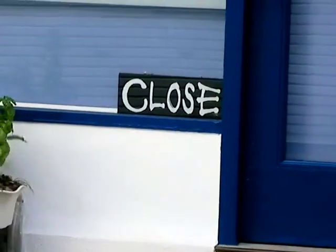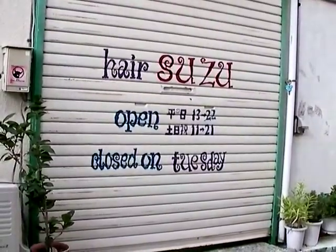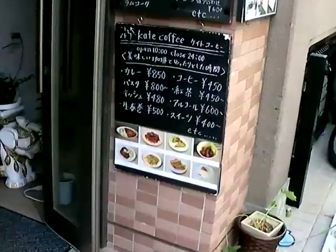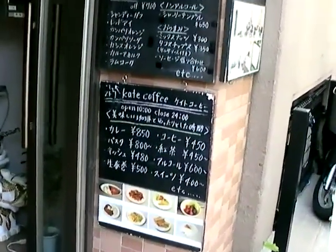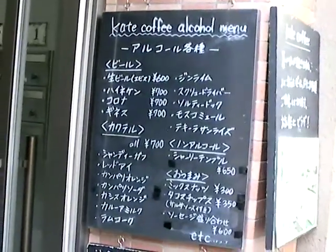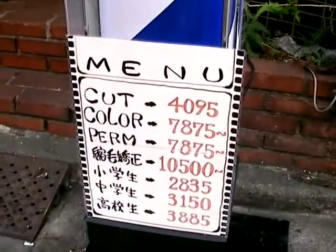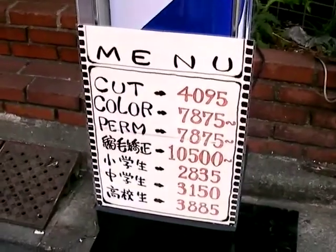This is an example of how English is used badly in Japan. It says close instead of closed. This is an example of how English is used everywhere, purely aesthetically, just for looking cool, not really to help foreigners. For example, this menu, you can see the titles are in English, but none of the menu items are in English, which is kind of difficult for foreigners when they first arrive, because we think, hey, everything's in English, but it's not. If you want to get your hair cut, you have the choice of cut, colour or perm here, because the next 4 items are in gibberish Japanese.